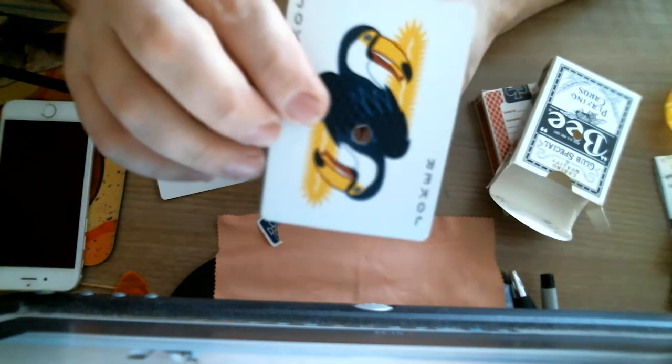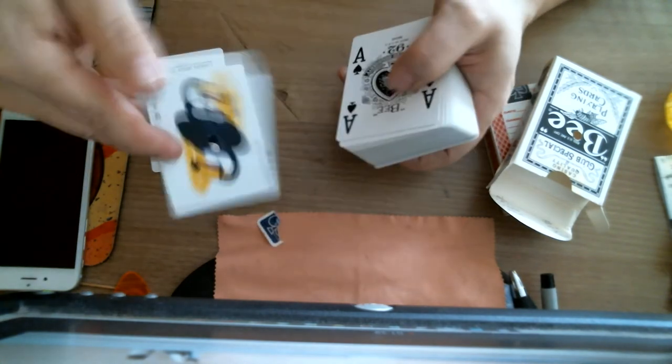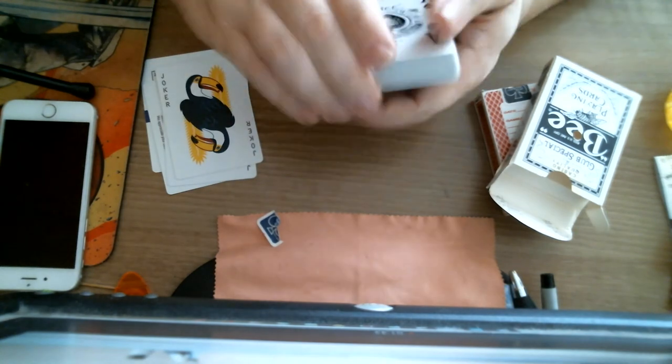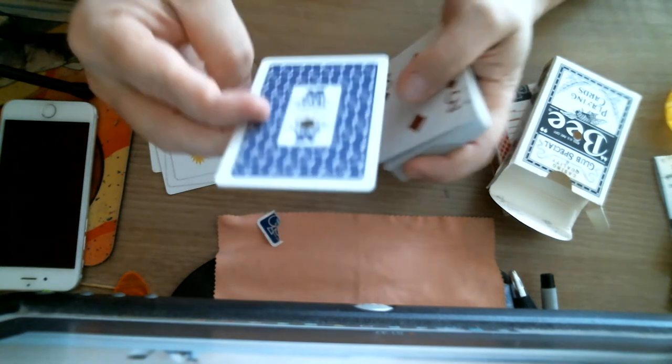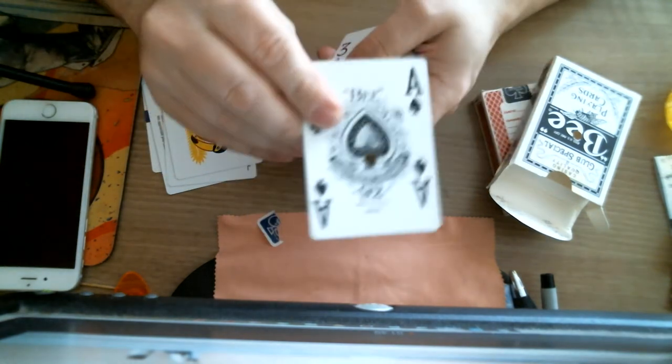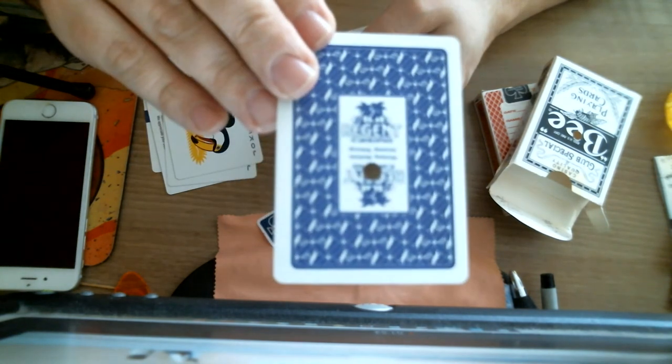The Joker is a toucan, seen in these casino decks because it's got a tropical feel, at least it used to have a tropical club type feel to it. The Ace of Spades, standard Bee Ace of Spades. Four indexes on the back design. It's a nice back design. We can see that pretty clearly.